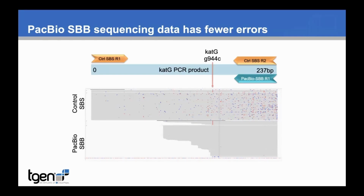To show the impact of high accuracy reads that the SBB chemistry produces, we've plotted here the raw reads from both the MiSeq as well as the SBB chemistry in IGV. The top panel is data off of the MiSeq, and the bottom panel is data off of the PacBio SBB sequencer. And intuitively, you can immediately see that the reads are much higher accuracy. The colored dots that you see on the top panel are the errors in the Illumina sequencing data compared to the plasmid reference. And so you can see that there are a number of errors in the MiSeq data and many fewer errors in the SBB data.